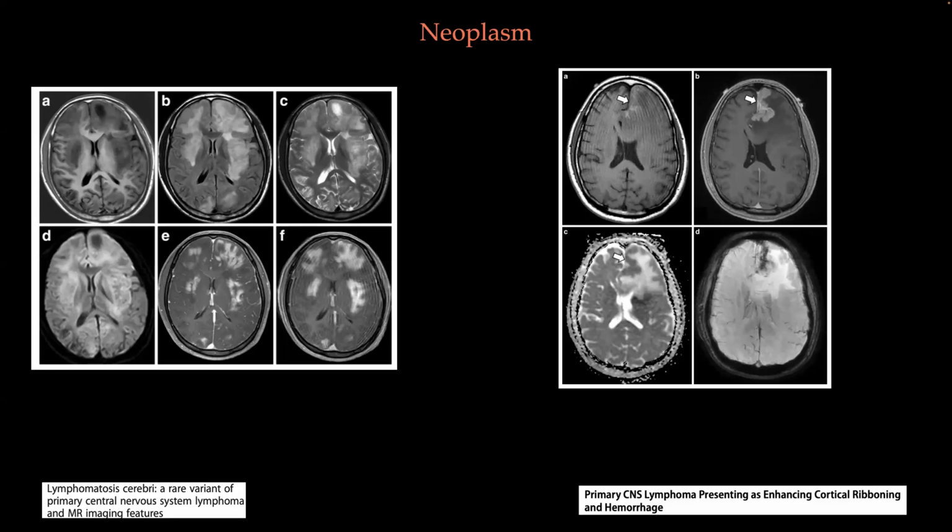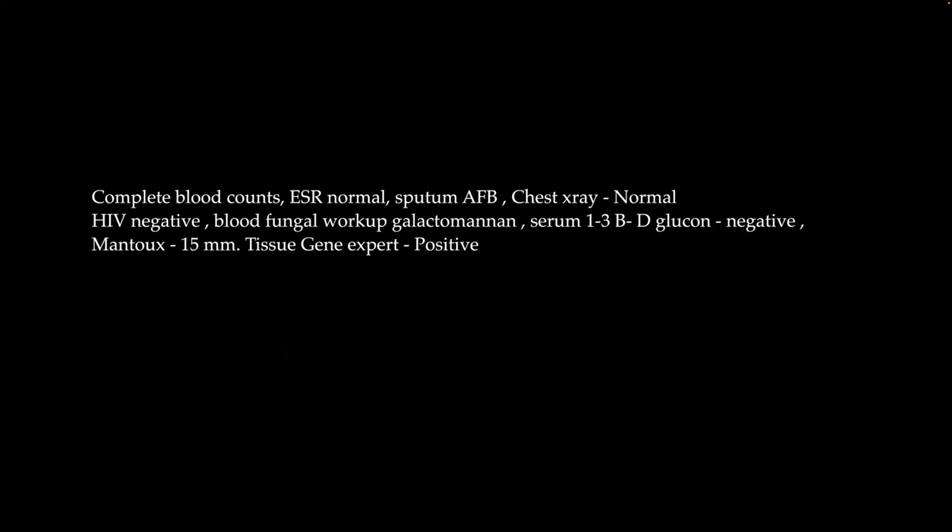Dr. Padma, next. So on the investigation, she had normal counts, normal ESR, sputum. She was worked up for systemic signs of tuberculosis. Her sputum AFB GeneXpert was normal. Her immunodeficiency workup was normal. And in view of the differential, a fungal workup was done, which was negative. Her Mantoux was given, although she was a 17-year-old girl, plus 15 mm.